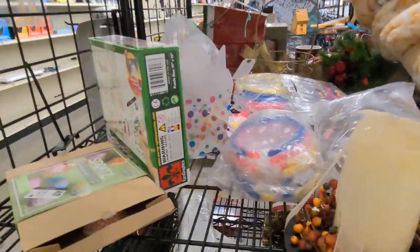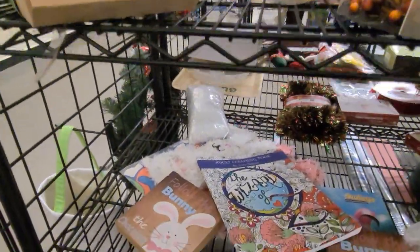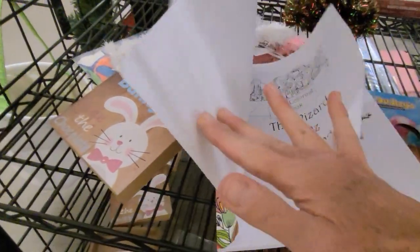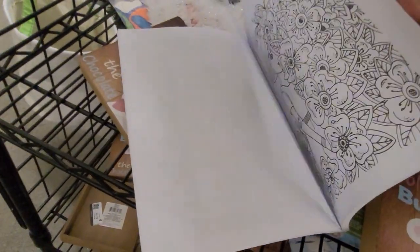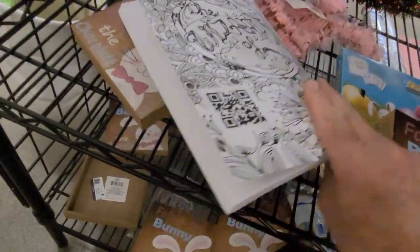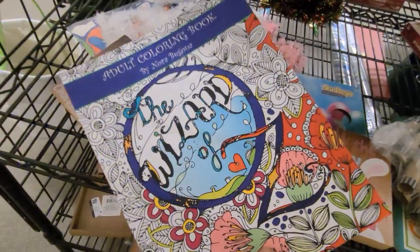More bunnies. More baskets. Eggs. Ooh, what's this? These adult coloring books are really popular. This one's Wizard of Oz. I'm going to see if it's been used. Oh, it looks to be unused. It's $2.99, so let's pick that up too.